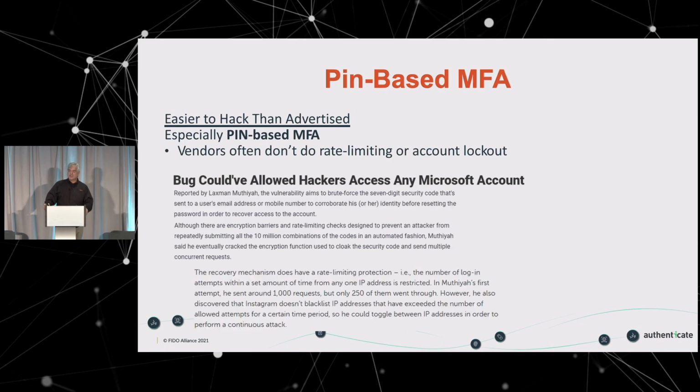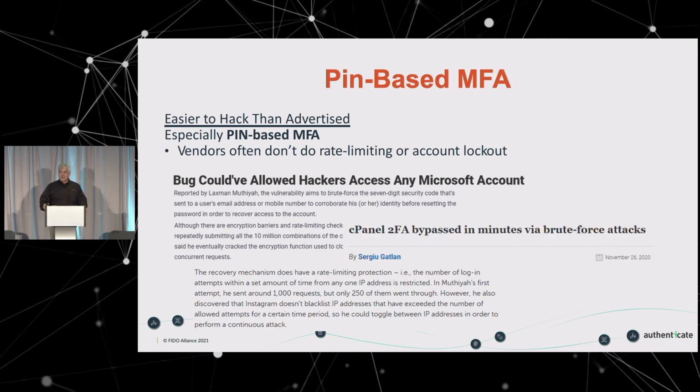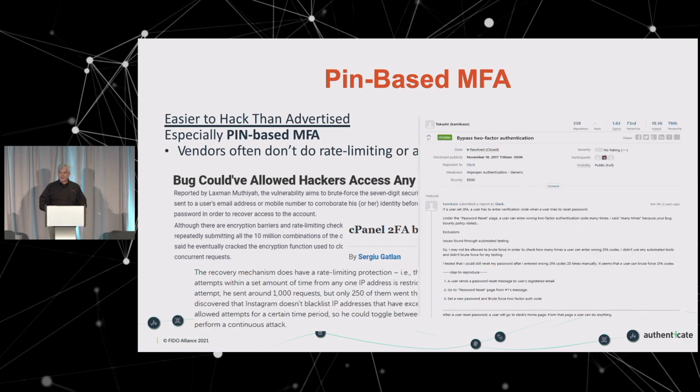Like there was one on Instagram where the guy found out he could guess. It limited you to 250 guesses per IP address, but there were only 1,000 guesses he needed to make. And so he just got 4 different machines up on the internet and was able to guess through them all. And cPanel, same thing. You can bypass it in a minute with brute force attacks. Or here's one that was announced against Slack.